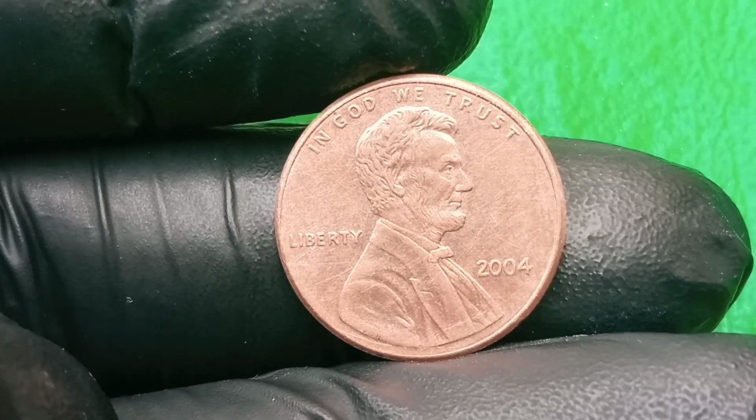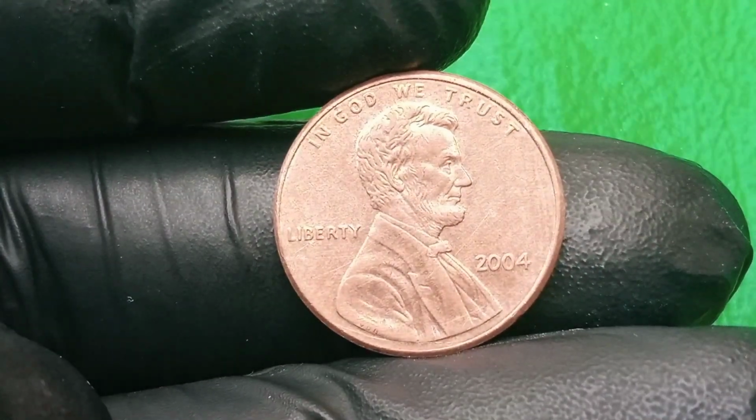So, keep your eyes peeled and fingers crossed. Who knows what hidden treasures are waiting for you in your own pocket change?